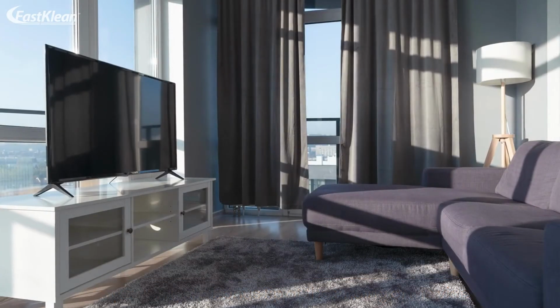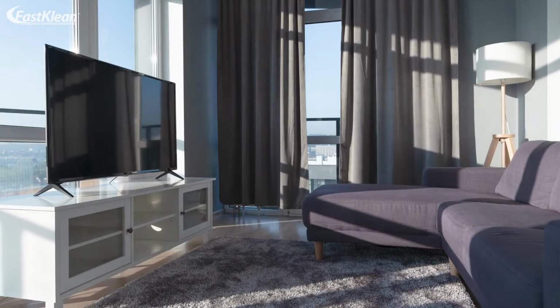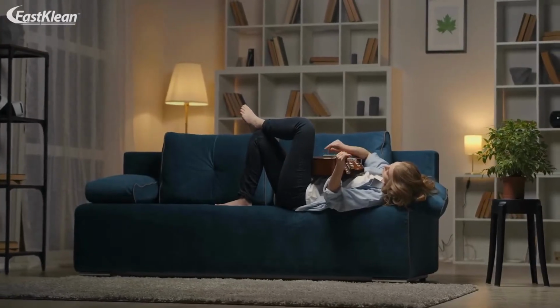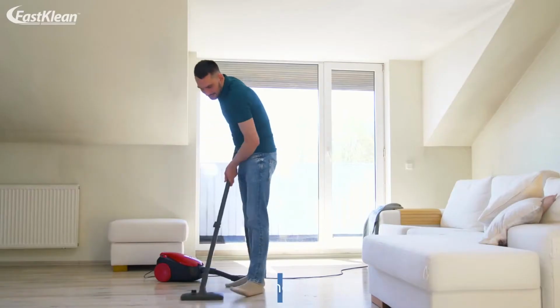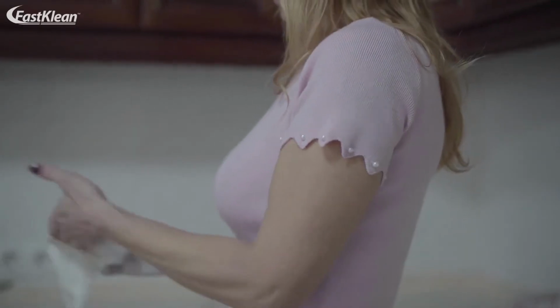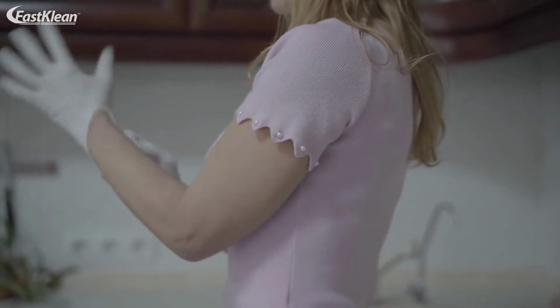Making your house unfavorable to allergens seems like a difficult task. In a certain sense, it will be you against countless mold spores, pollen, and dust mites. The good thing is that you are smarter than all these minute microbes. Listed below are a few tips that can help you keep allergies far away.